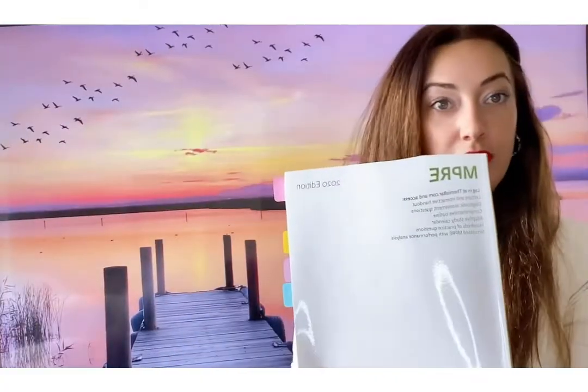MPRE for Themis prep, right? This one is a little different because it has an outline, and whenever you're listening to the lecture with the professor, you just fill in the notes here. So it's a different way of memorizing the subject matter, and it might be helpful too.